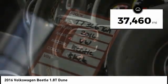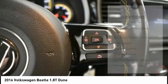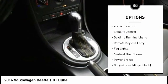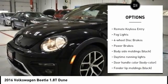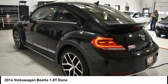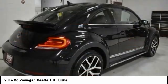This vehicle has less than 40,000 miles. Here are some of this vehicle's great options: tire pressure monitoring system, electronic stability control, brake assist, traction control, stability control, daytime running lights, remote keyless entry, fog lights, four-wheel disc brakes, power brakes.